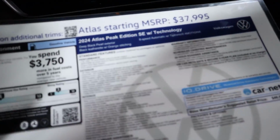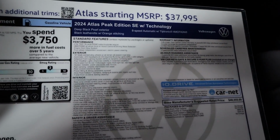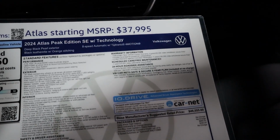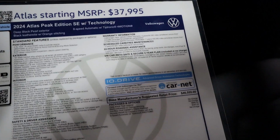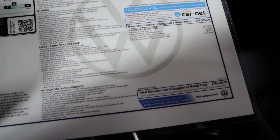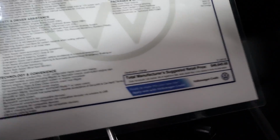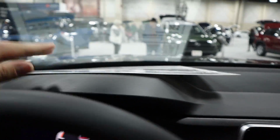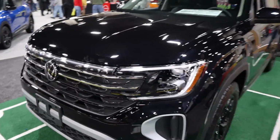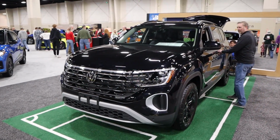And then, yeah, you guys can see the window sticker here for this. It says starting MSRP, right, for a base Atlas, but this one's obviously not a base Atlas. So after all options, I think it's just under 50. Yeah, you can see right there, it's like 48,000 and some change. So yeah, sub $50,000. I think that's pretty reasonable for the equipment and everything. But let me know what you guys think about this Peak Edition, and stay tuned for the full review on the Peak Edition finished in avocado.